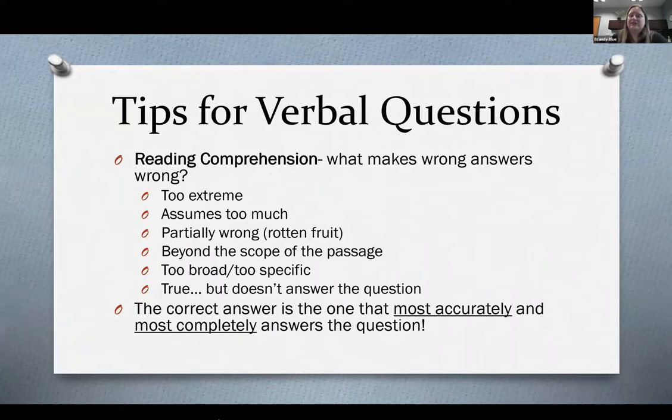So watch out for answers that are too extreme. Answers that say all or every or never tend to be too extreme and are not likely to be the right answers here. Because these reading comprehension passages are based on academic text, and as you probably know, academics are very hesitant to make all or nothing type statements. So there's always that little wiggle room to acknowledge that we may not know everything. So extreme answers that say all or every or never are pretty much never the right answer. So stay away from those.